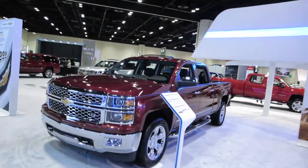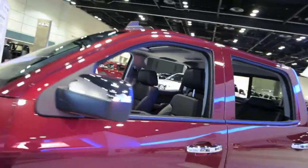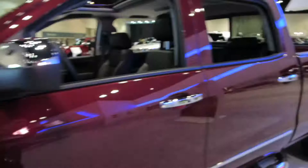Big old truck. I can't wait. I would love to have a truck so bad. They're extremely expensive. Like this one right here is, yeah, that's right, $50,000. Oh my gosh.